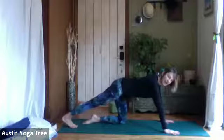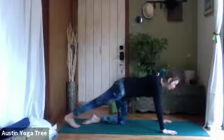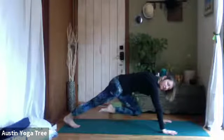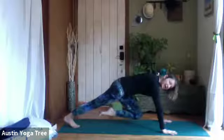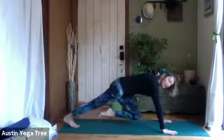Those of us that want to add that strengthening element, I'm going to move into a runner's plank pose. So I'm going to squeeze to lift my left knee and foot from the floor. So I'm using my abdominals to pull that leg in and pushing into the ground equally with both hands and simultaneously still stretching out the back of my right leg. Take a big breath in.